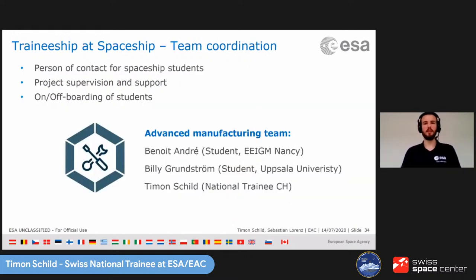Moving on now to the less technical stuff, a major part of my work at Spaceship is the team coordination aspect. So I am part of the advanced manufacturing team together with two students, Benoit and Billy, and I am actually coordinating this team. So I'm the person of contact for those students, and I have the role of supervising their projects and supporting them if needed. Since as a trainee, I'm present longer than most of our students, I'm also in charge of the on and offboarding of the students to allow some continuity in our different projects.